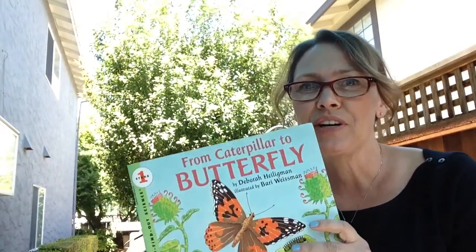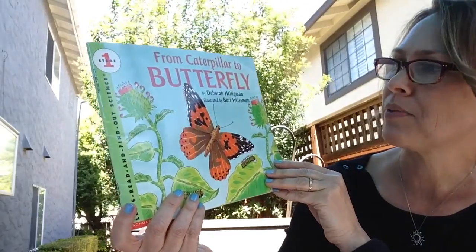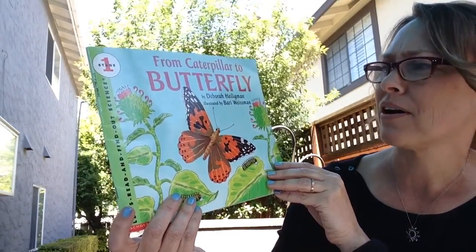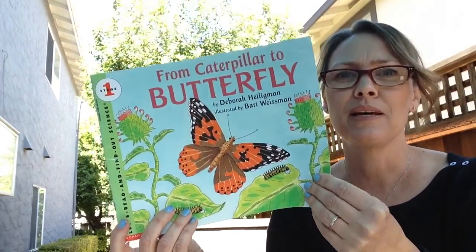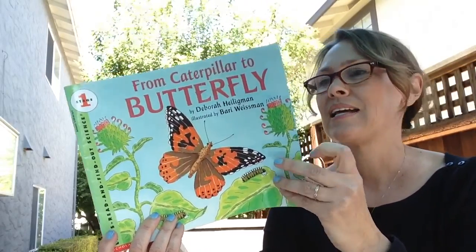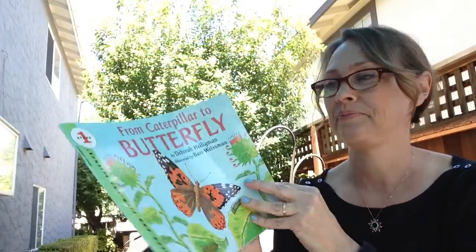Hi there. This story is called From Caterpillar to Butterfly. It's written by Deborah Heiligman and Bari Wiseman. I like this story because it reminds me of our classrooms, how we have caterpillars and how they're going to turn into this particular kind of butterfly.